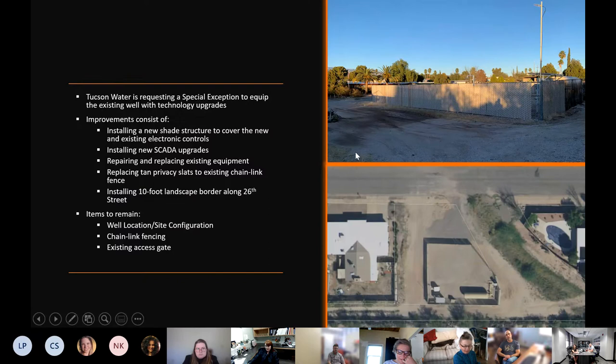So to run you all through very briefly what it is we're doing again, Tucson Water is requesting a special exception to equip the existing well site with new technology upgrades. The improvements include installing a new shade structure to cover the new and existing electronic controls. They'll be installing the new computer upgrades. They'll be repairing and replacing existing equipment as needed. If there's an antiquated pipe or something in disrepair, they'll replace that as well while they're out there.